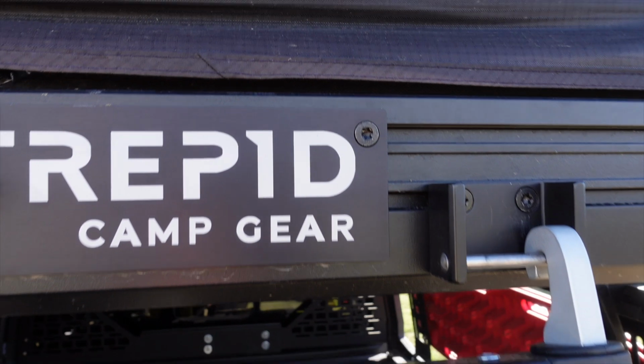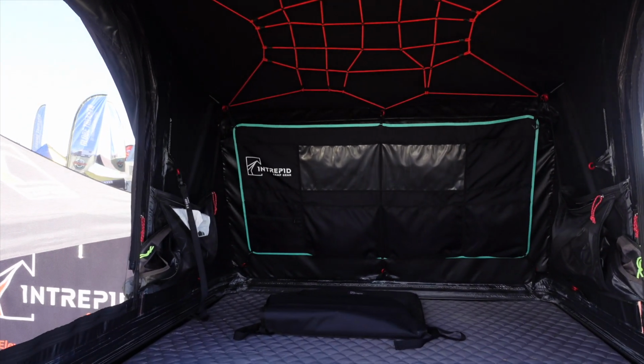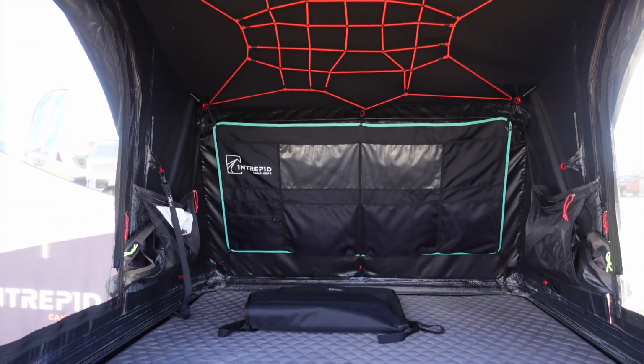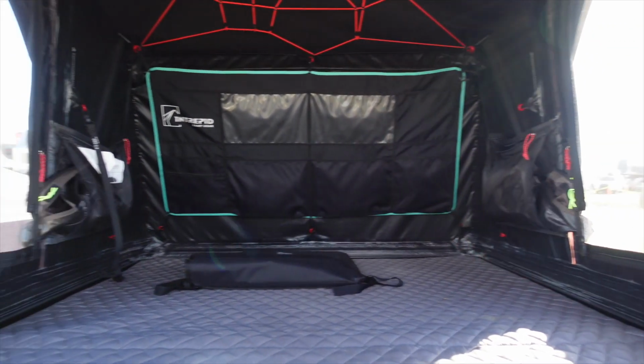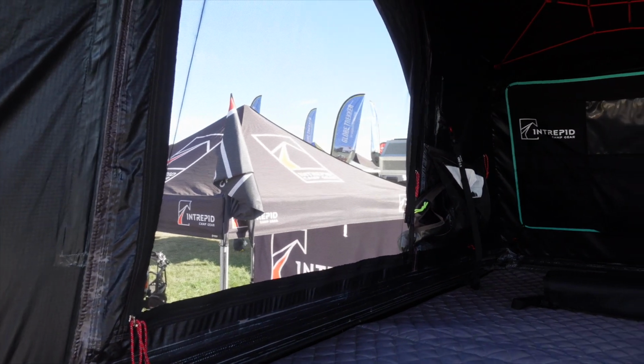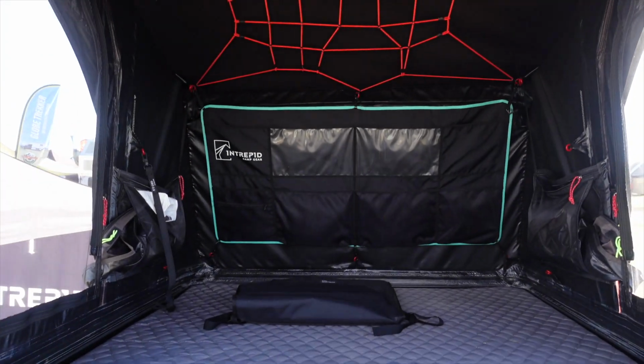Another factor is going to be how many people you have camping. If you've got a handful of kids, or if it's just going to be you by yourself, or you and maybe a significant other, that'll affect what model of tent you go with. Again, if you're going to go for a larger soft shell style tent, or maybe a medium sized hard shell one as well. And then lastly, I would say your vehicle type.